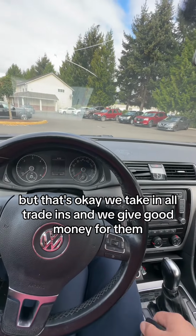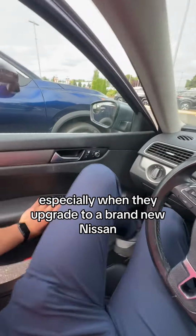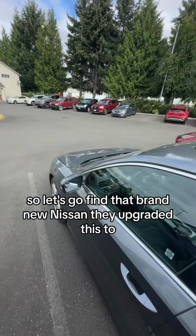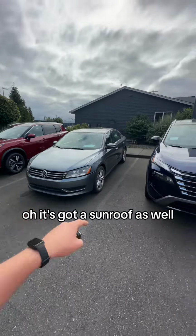We take in all trade-ins and we give good money for them, especially when they upgrade to a brand new Nissan. So let's go find that brand new Nissan they upgraded this to. So here's a good look at the front of this. Oh, it's got a sunroof as well.